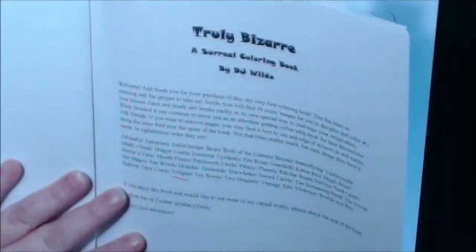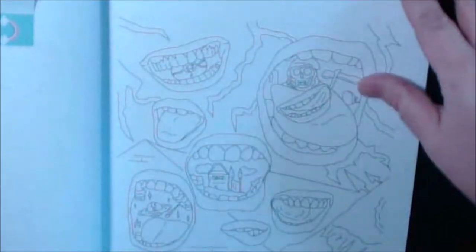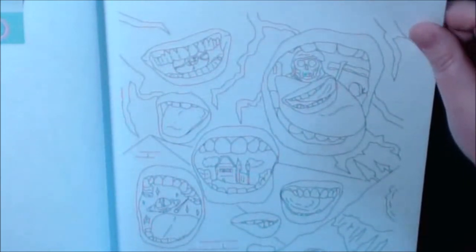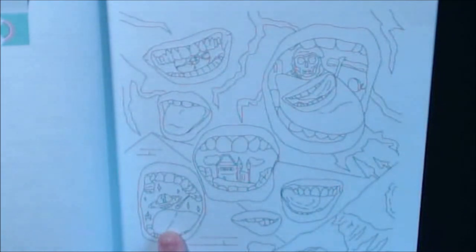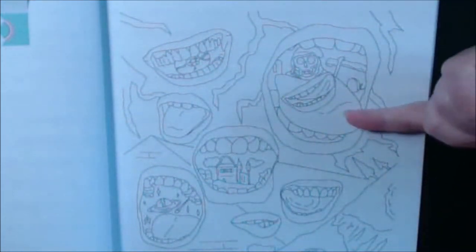I like the mouth one. Mouthpieces. I like it. This mouth's got space inside of it. That one's got an eyeball. Another ghoul with another mouth.